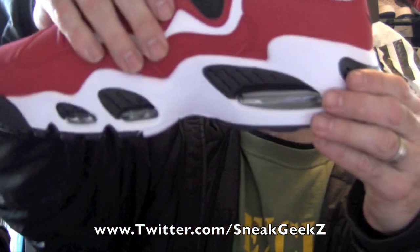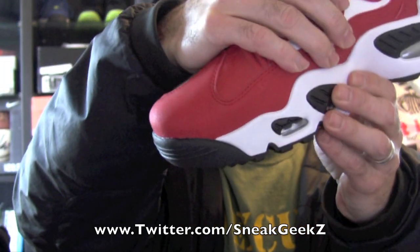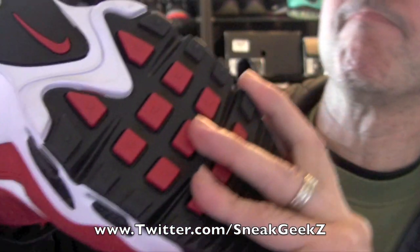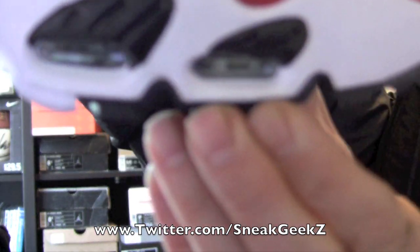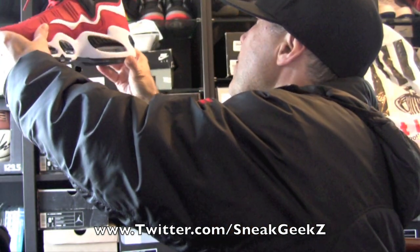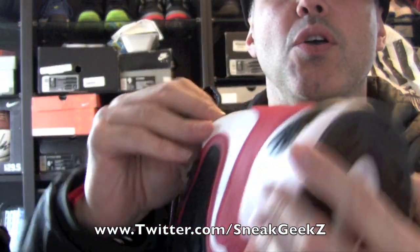Let's look in real close at the air bubble. The air bubble is clear and white. There's a hint of silver, it looks like, in the air bubble. I don't know if you could see that. There's a hint of silver in there, and in the back.